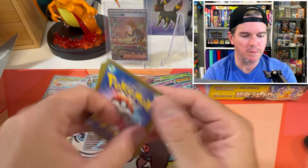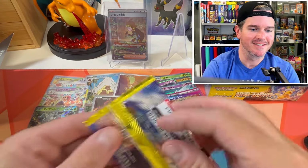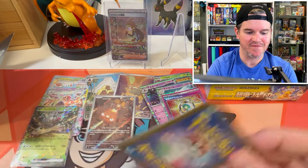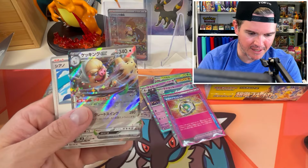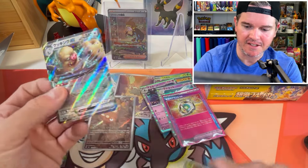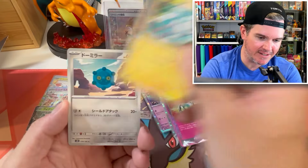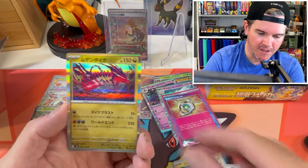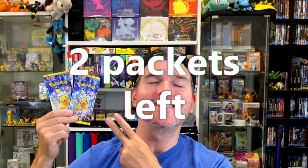We didn't do another super pack. My apologies, guys. We will flick through some of these. And boom, Slaking EX. We've only doubled up on one EX, and that's the ant. So we've done pretty well. Eternatus Holographic again. Two packets left. There we go.